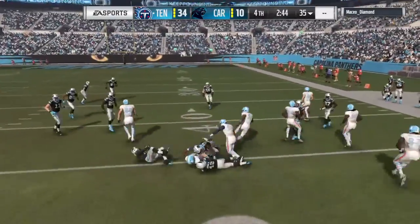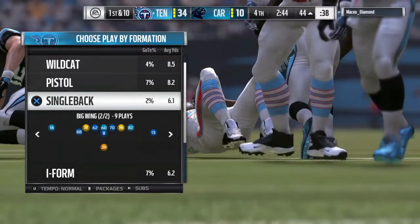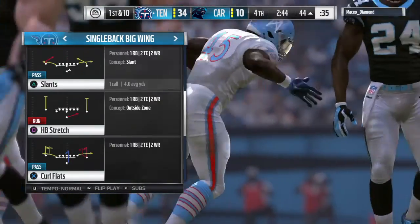And the Titans are going to recover the football. Now they're down big here in the fourth. They had to try the onside kick. Can't fault them for the effort at least. No, you can't at all.